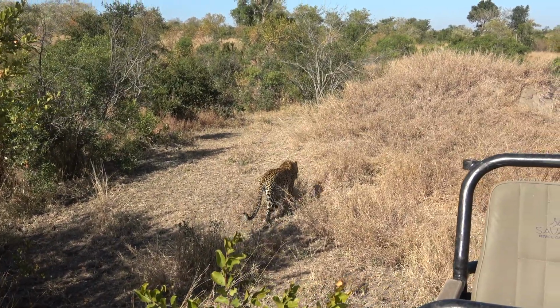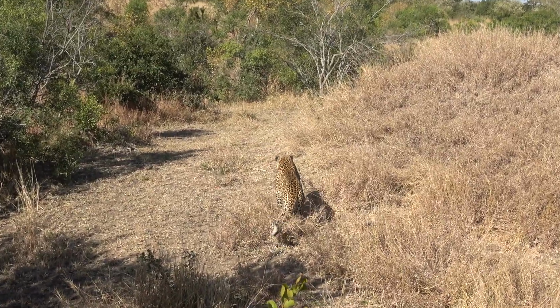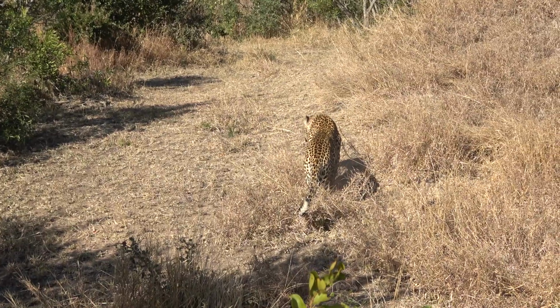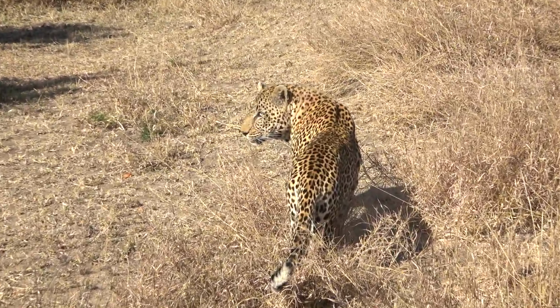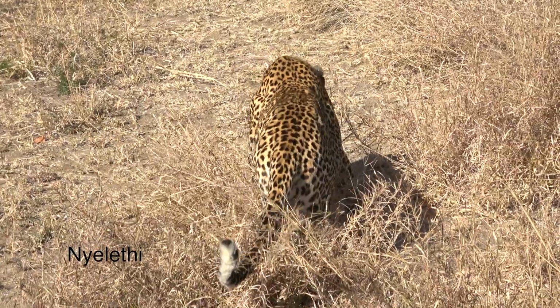And just so interesting to see how Tumba went from chasing the Tortoise Pan male, the smaller male, and now, of course, you could clearly see him backing down, submissive and walking away from Nyaleti.